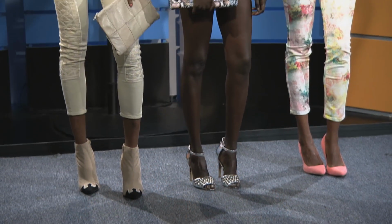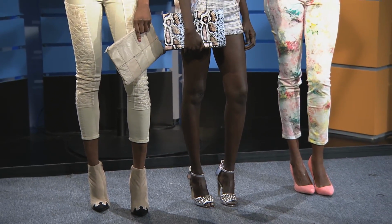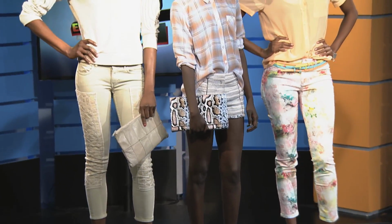So on average, how much would one of these ensembles cost? We tried to build these looks for under $100. Really? We may have gone a little bit over to add some finishing touches with accessories, but what we stress to you is that you probably have some great accessories. You might have a silver shoe from when you brought some silver into your wardrobe before. You might have a snakeskin clutch. So revisit some of the things that you've loved from the past. Wow. Well, I don't have a silver shoe, but I will have one by the end of the show.